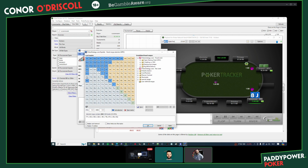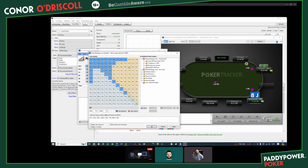So for me, pure ISOs are going to be... I've just seen the chart, to be fair, so I'm kind of cheating. But what we're missing when we're deep is the super connectors, basically. All of these are just going to be pure, they're not going to mix. 5-4 might mix. 6-4 is going to be in. 7-5, 8-6, 9-7, 10-8 is going to be in.